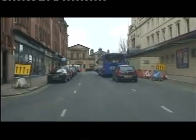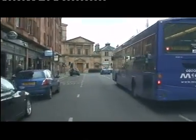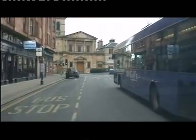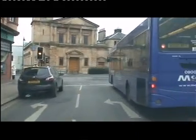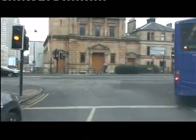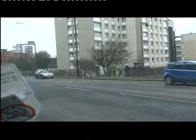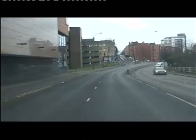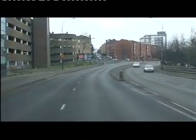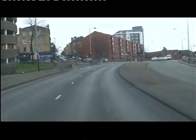So we're going to come along up Hope Street to the end of Hope Street. At the end of Hope Street we're going to turn left into Cowcaddens Road to head along to Garscube Road at the Cowcaddens Underground. So turning left into Cowcaddens Road, and then we're going to go along through the lights at Cambridge Street, and then we're going to turn right into Garscube Road.